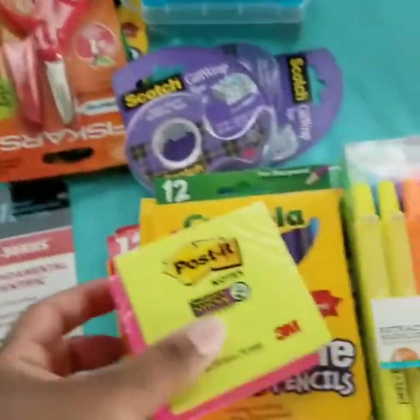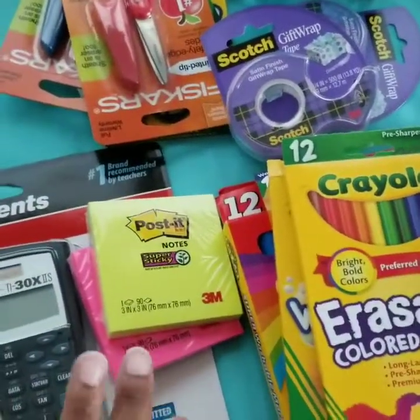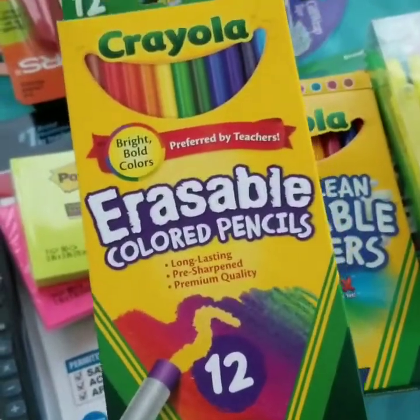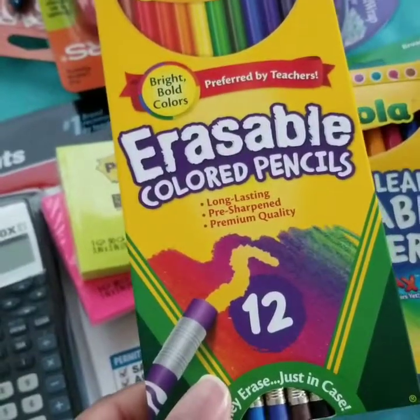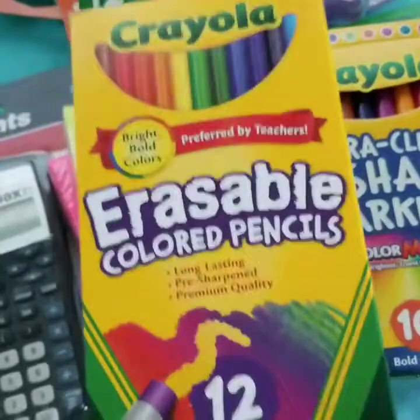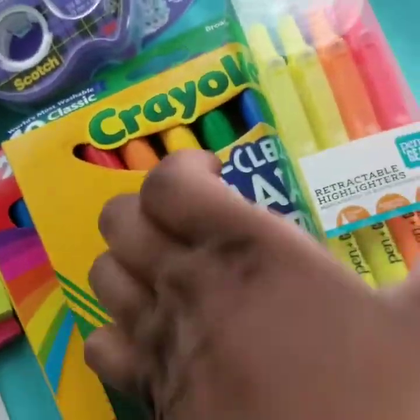So again, we have some post-it notes, your normal post-it notes. I have a plethora of that. We have some erasable colored pencils for who? The toddler. Anything for toddler in terms of markers, crayons, colored pencils, highlighters, they need to be washable or erasable, okay? So here we got some more washable markers for her.